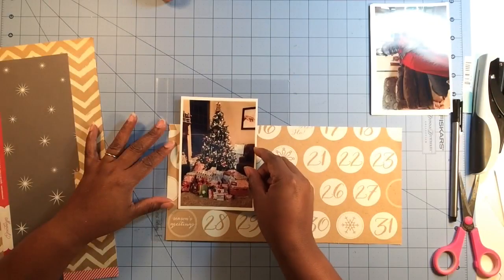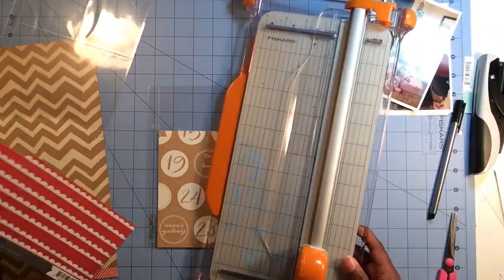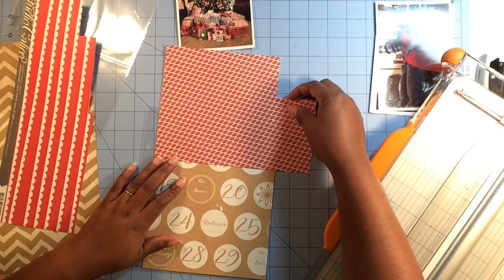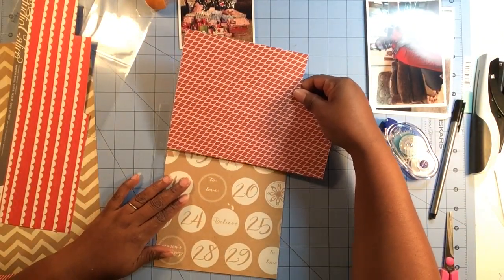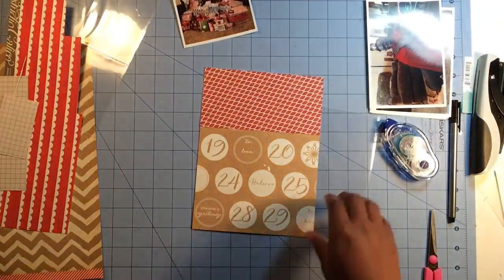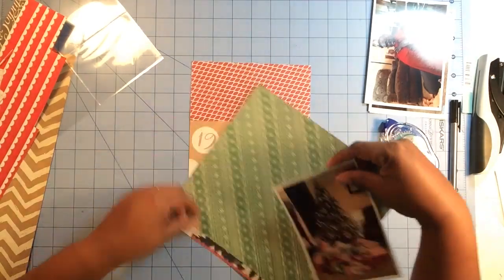Yeah. So here's a photo of our beautiful Christmas tree in my mother-in-law's house. We spent the rest of the time with her because it was actually her turn to have us for Christmas. And I'm going to layer a couple of the pieces of pattern paper. And that's just some old stuff from my stash. I think I got that either from Scraptastic or Scrapbook Circle. Trim that up. I'm going to also mount my photo on a piece of a dark green pattern cardstock.